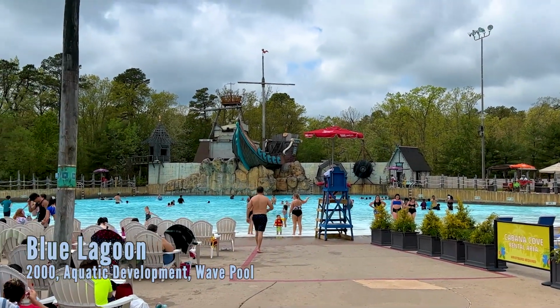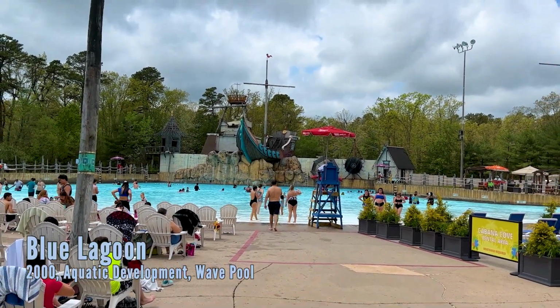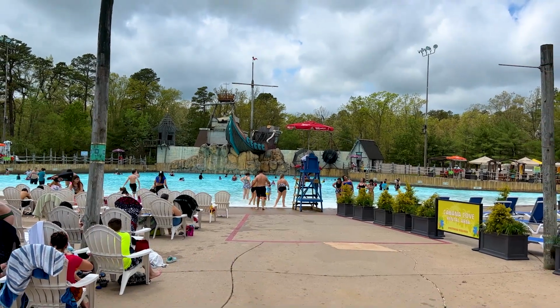Every water park has to have a wave pool, and they do. They have Blue Lagoon, which is a pretty good wave pool. Not the best, but definitely refreshing.